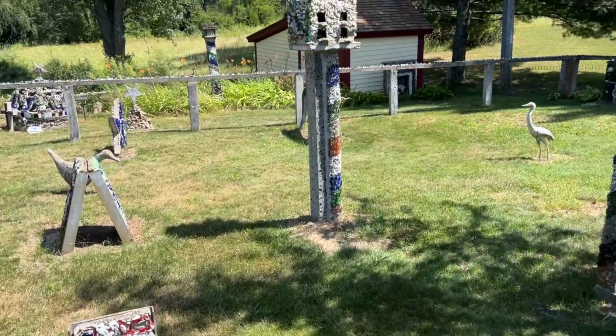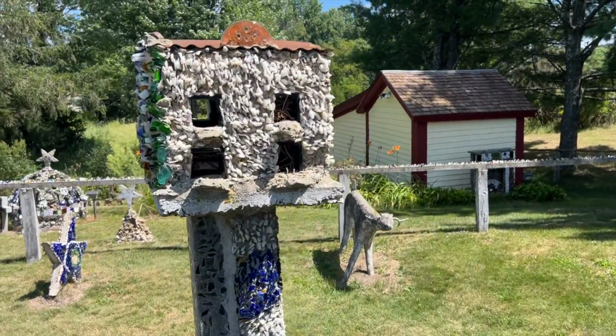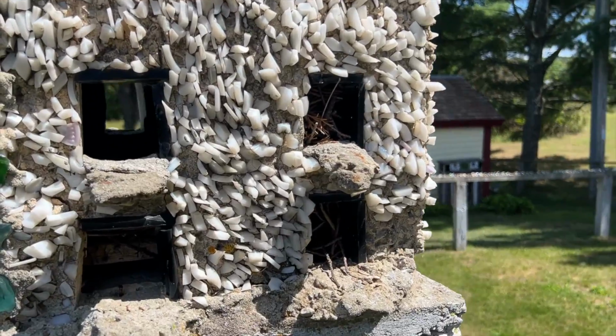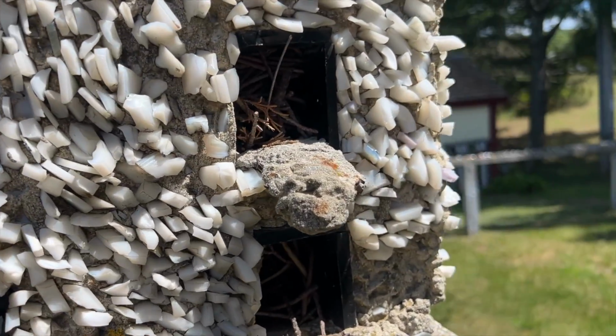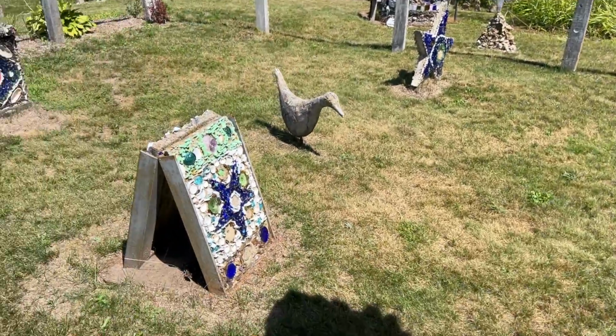Not sure what its purpose is, but over here I do know what this is. This is definitely a birdhouse, and if you look inside, you can see someone's been making a nest in there. I didn't see any little baby birds, but I did see a little nest being formed.